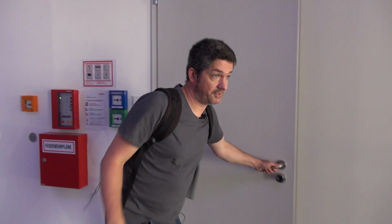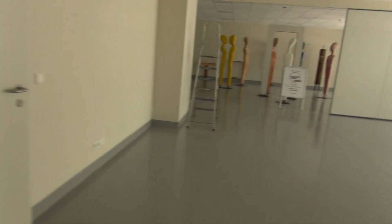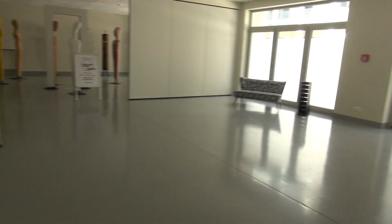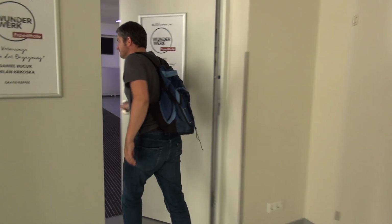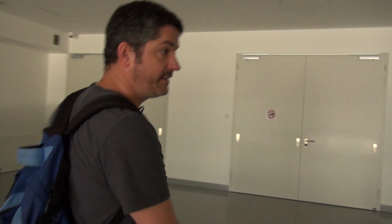So this area we're going to be using for our workshops and exhibition room. Okay, there's a little bit of art going on right now, but so come on, I'll show you the main hall. This is going to be the registration area. Also during the breaks you can hang out in here.